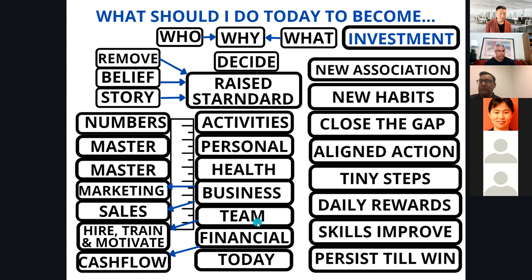In order to close this gap, you need to have the numbers, right? The activities: how many phone calls, how many numbers to market, whatever. Then you got to take care of yourself personally, mind, body, spirit. Because if you're not taking care of yourself, you're not going to do any of the other stuff. So health, make sure you exercise. Once you've taken care of your health, your personal side, then you will be willing to do the work in the business. What's the work? Marketing and sales, marketing and sales, marketing and sales.